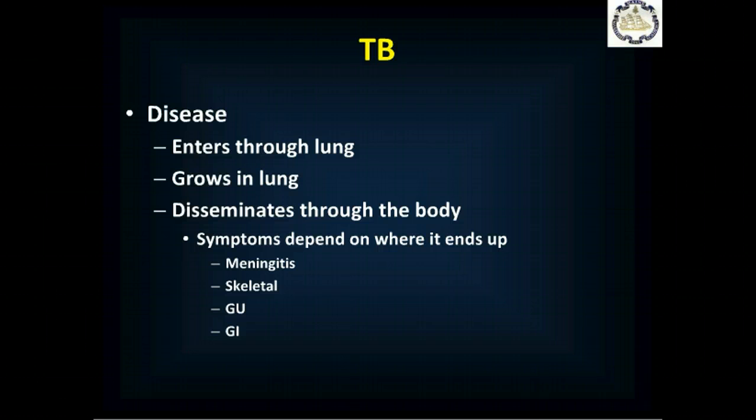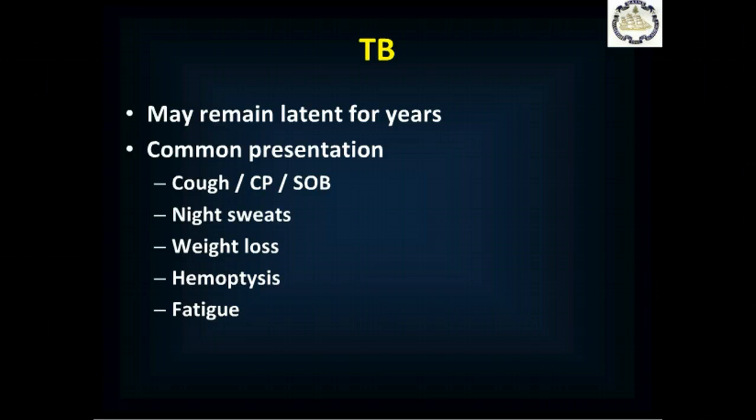You can have primary pulmonary TB with a cough, coughing up blood. You can get meningitis, infection of the linings around the brain. It can go to the bones, particularly the vertebrae. It can go to the gut. It can go to the kidney. And your symptoms will depend on where it ends up. Once it's in your lung, it can be latent there for years. You never know you had the exposure.